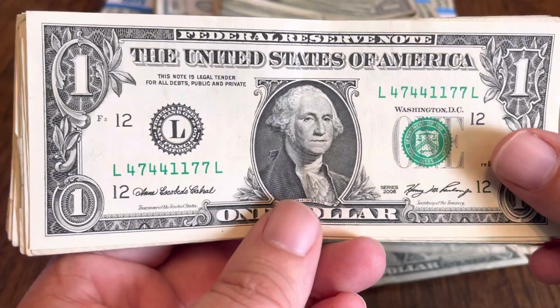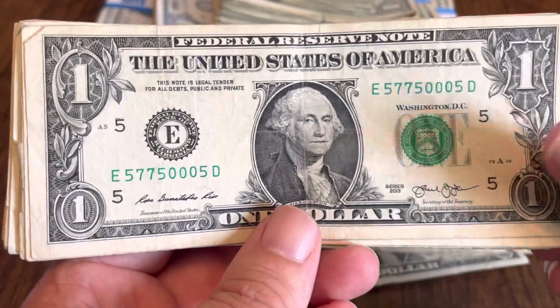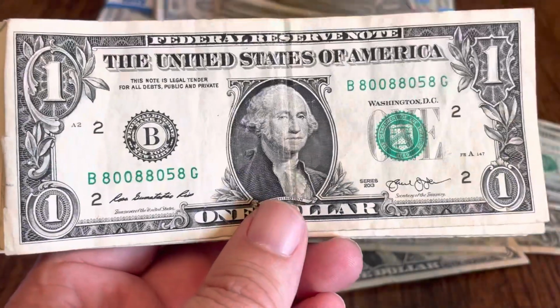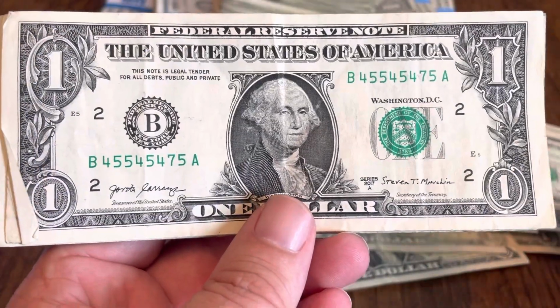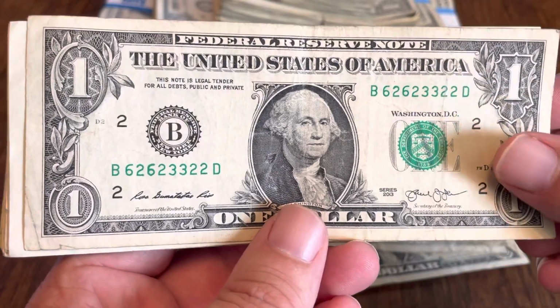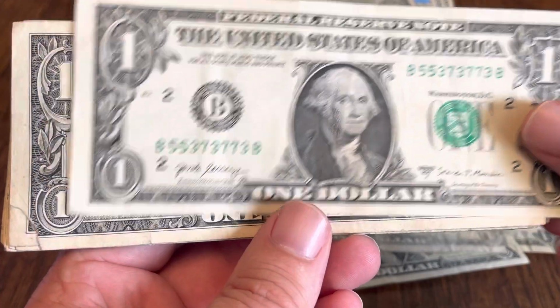Trinaries, 1s, 4s, and 7s on a 2006. That's really crisp. 0s, 5s, and 7s on this one. 1s, 5s, and 9s. 0s, 5s, and 8s. 4s, 5s, and 7s. This is 2s, 3s, and 6s. 3s, 5s, and 7s.